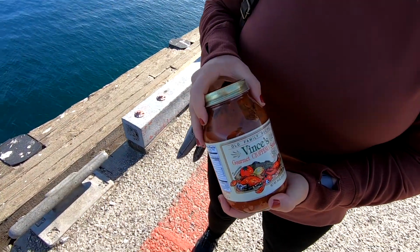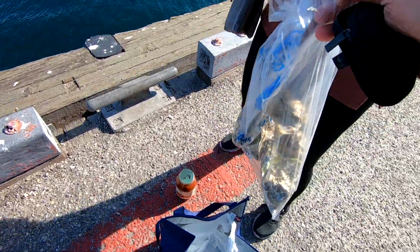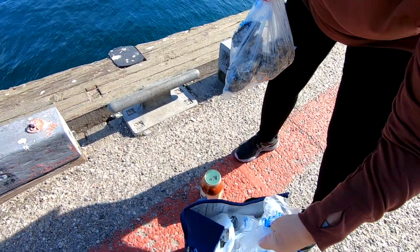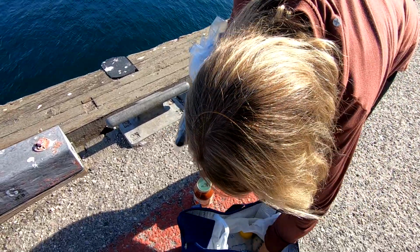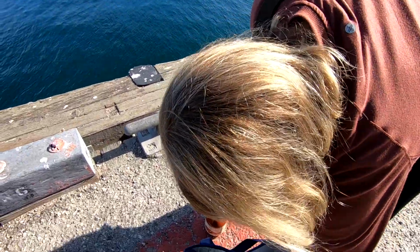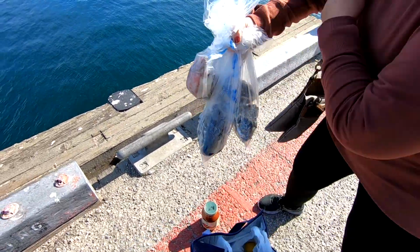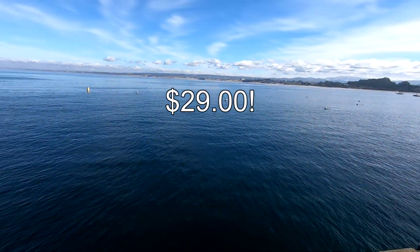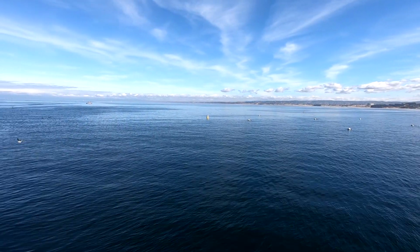All right, so we got some cioppino sauce. What's that, a pound or two of oysters? Pound or two of oysters. Mussels, about a pound of mussels. And a pound of squid. And shrimp. Half a pound of shrimp or so. And the total price was $29. And it all came fresh from the sea. Now we just had to cook it.